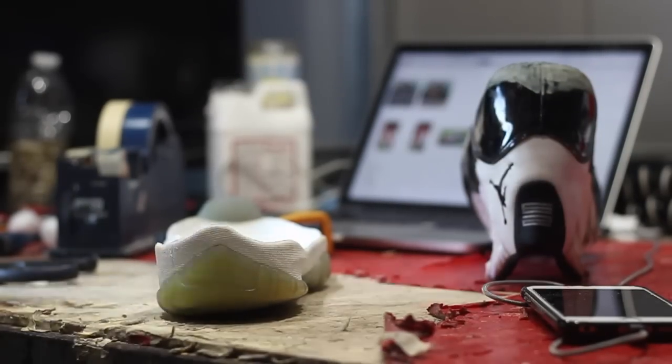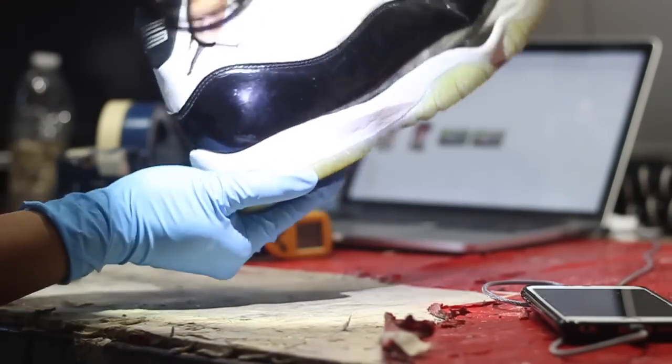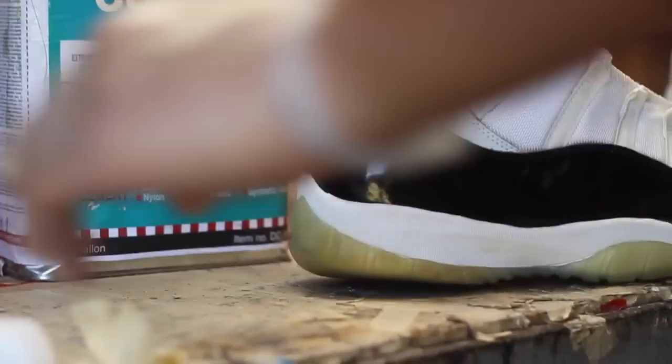As I'm working on the shoe, it's hard for me to see the adhesive that I applied on the black patent leather. So with the help of my light on my forehead, it makes it a whole lot easier for me to know where to apply the midsole.